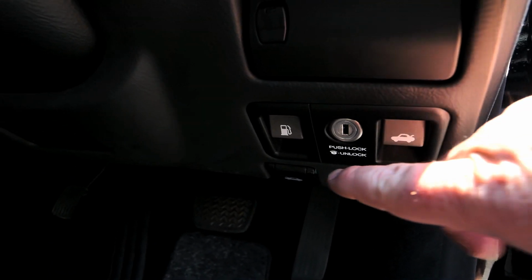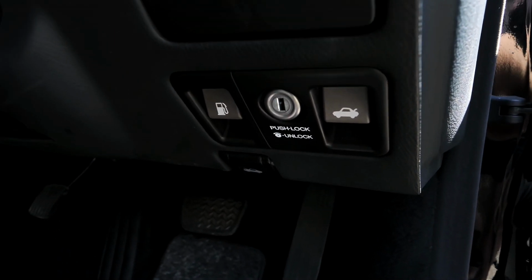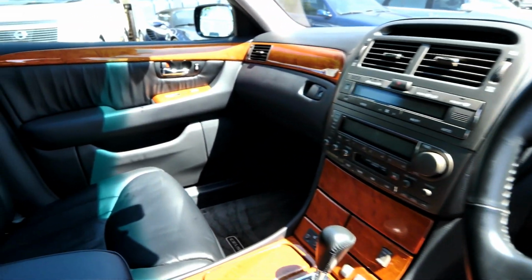Okay, this is for your boot, your fuel, and you can lock it as well. So lock it with the key so no one can get into the boot. Okay, I'll just jump in.